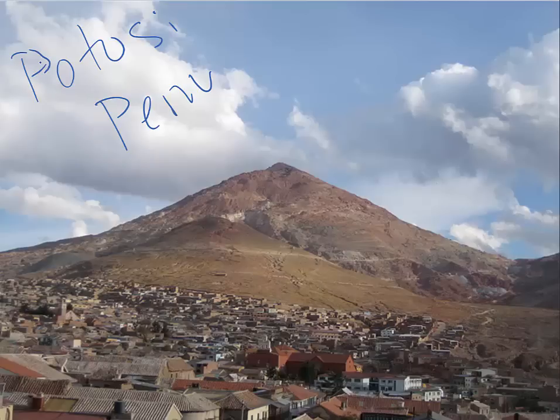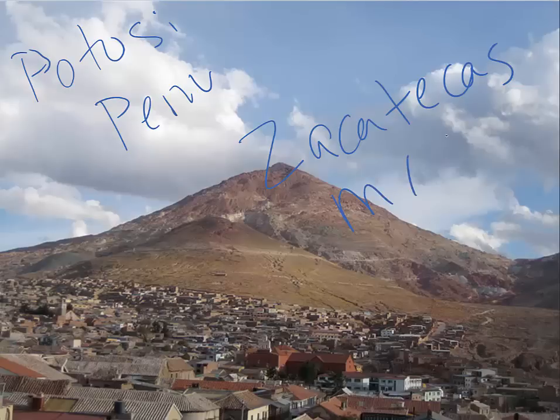There was about 160,000 people who lived high up in the Andes Mountains for the sole purpose of mining silver for the Spanish. The other major center of silver production was called the Zacatecas mine. And that was in Mexico. So you have the Potosi mine in Peru, and you have the Zacatecas mine in Mexico. And both of these areas became very wealthy mining centers, where there was lots of luxuries for some, but as far as the Native Americans, it was a lot of hard work and exploitation.